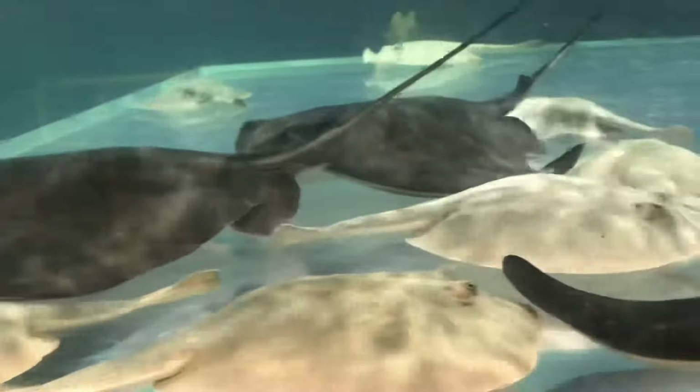It's like a tank in a tank. Look at it. You can't really see it, but it's actually sealed in all the way around. Pretty cool. It looks like the variety are bat rays, and it looks like maybe some cow nose rays and a southern ray too that are in here.